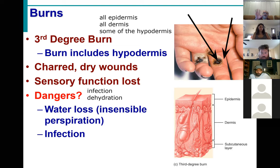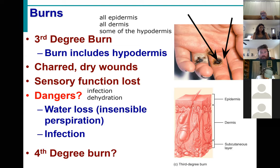All right. That's what you need to know for the exam. You need to know those three different types of burns. However, just for curiosity's sake, is there such a thing as a fourth degree burn? Yes. Yeah, in fact, there are up to 6 degrees of burns when it comes to depth. Third degree, noticed, is all of the epidermis, all of the dermis, and some of the hypodermis.